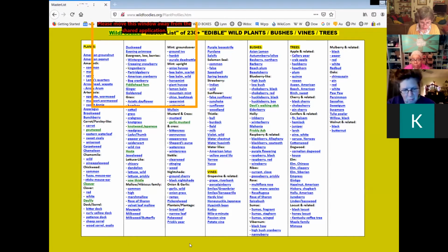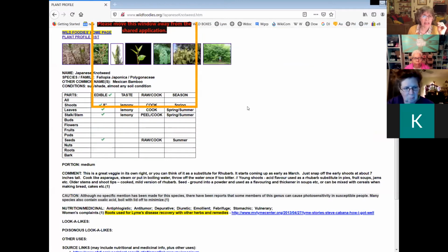Well, we'll get started, and let's start with the Japanese knotweed. Here we go. I have the Japanese knotweed listed under grass. This page is divided into plants, vines, bushes, and trees. On the plant side, I also tried to gather them together. Now a real botanist would probably look at this list and go nuts. But here we have the Japanese knotweed. Click onto that.